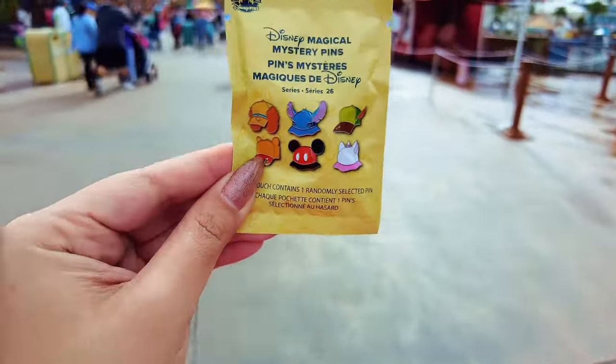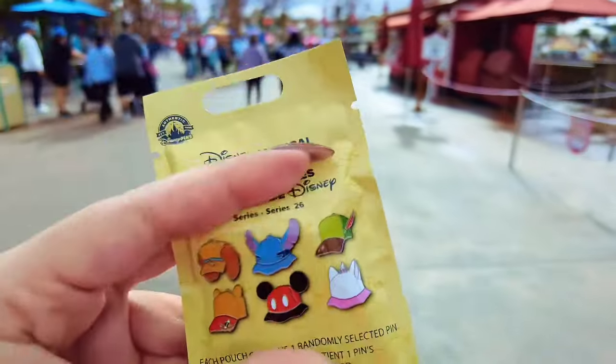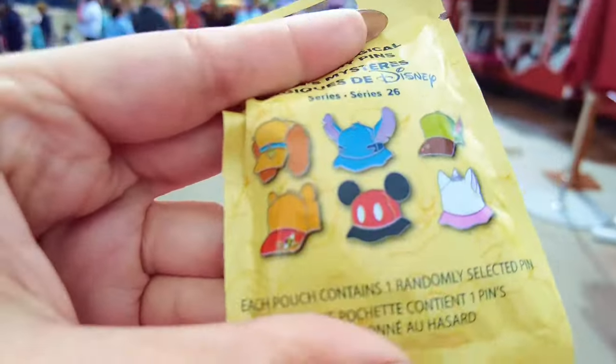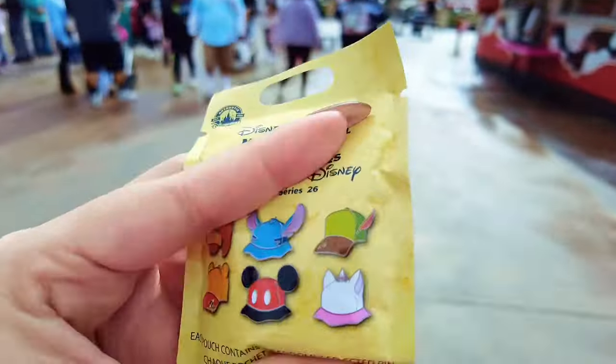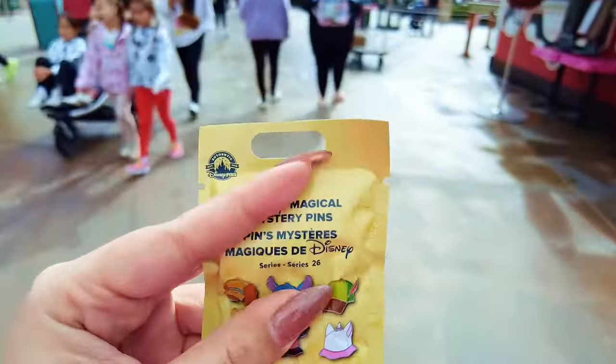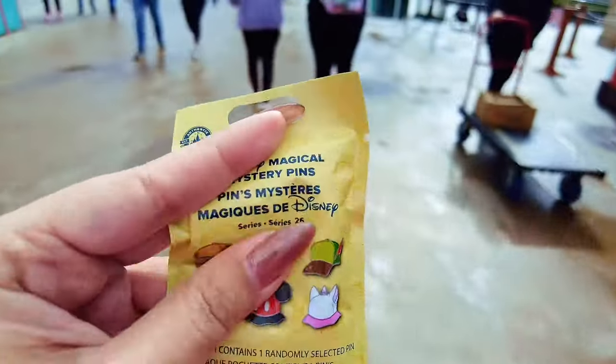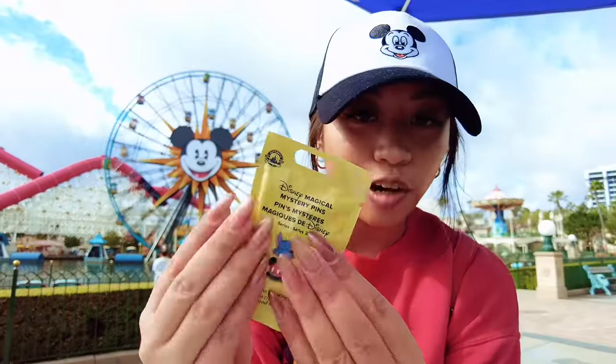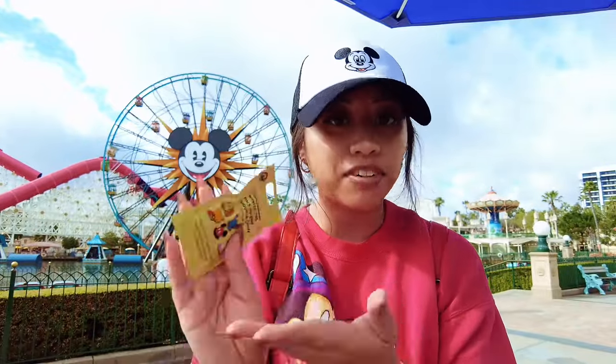Okay, I tried my hardest to feel my way through the bag because for Stitch, he has the big ears and Peter Pan has the feather. For Pooh, I think he's one of the smaller ones. And honestly, I don't think any of the bags there had Winnie the Pooh, but I'm pretty sure this one may have Stitch. All right, let's go ahead and open this. Again, hopefully it is Stitch so I can trade it for Winnie the Pooh. But if it is suddenly Pooh, then good for me.